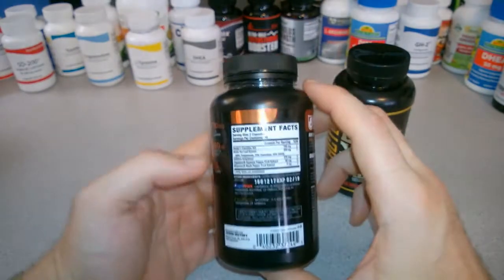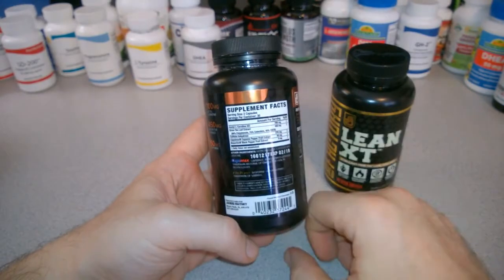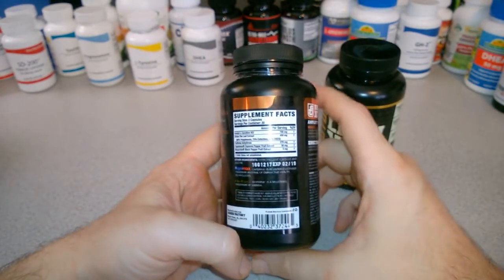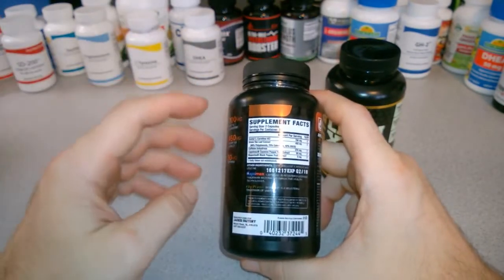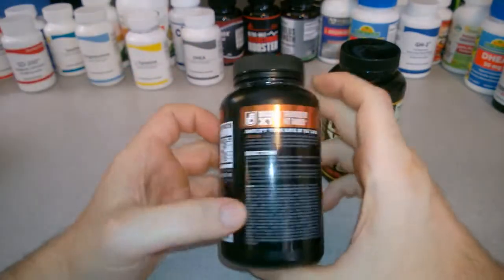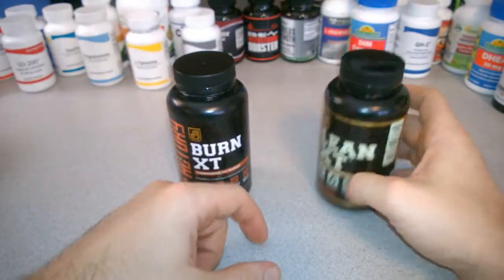Now, of course, you don't want to take 4 capsules at once because that's going to be way too much caffeine at once, especially if you're supplementing with other caffeine, even like coffee or pre-workouts. You want to be careful with pre-workouts and taking any kind of stimulant in addition to that, because a lot of pre-workouts are stimulant heavy already. All right, so there's the Burn XT.